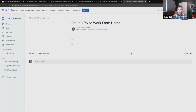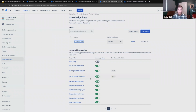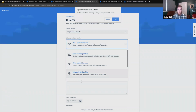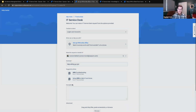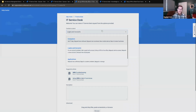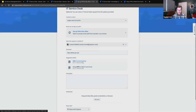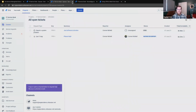So if I search for one that's searching for a VPN, in this case, it looks like set up VPN to the office is only looking for VPN articles. Then I can go to set up VPN to the office, and now, help setting up VPN. It will see both set up VPN to work from home and VPN troubleshooting. Whereas when we've submitted a problem request, it only grabbed the VPN troubleshooting because it was only looking for the troubleshooting label. So a little tedious, but extremely useful functionality here to keep your service desk healthy and to search through your knowledge base articles. So we'll go ahead and close out of these.